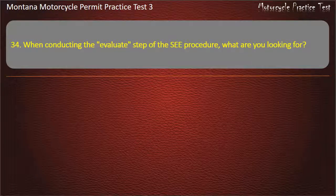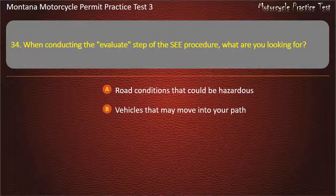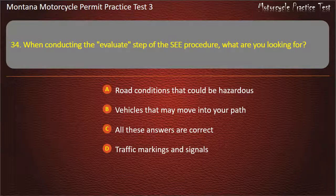Question 34. When conducting the evaluate step of the C procedure, what are you looking for? Road conditions that could be hazardous. Vehicles that may move into your path. All these answers are correct. Traffic markings and signals. Answer. All these answers are correct.